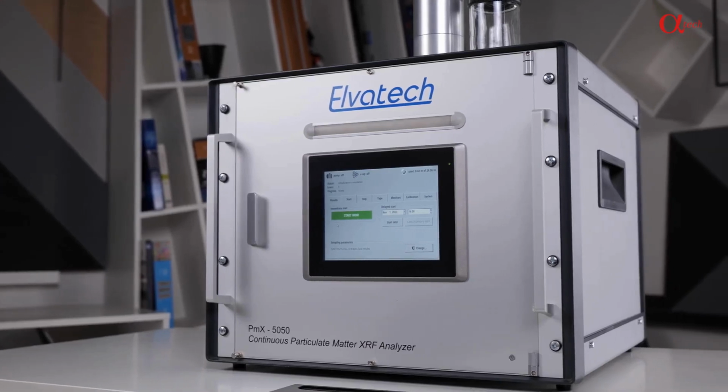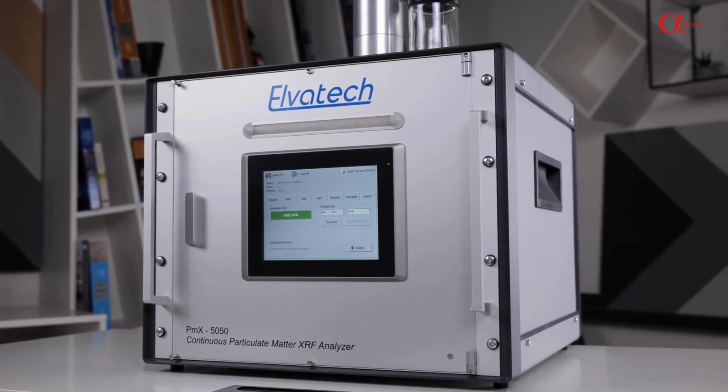Today, we took a quick look at the PmX5050, an analyzer that not only meets the US EPA IO 3.3 standard, but also offers a number of unique features. It can be used in environmental monitoring to track air composition, in industrial field to monitor emissions, and even in medical research to study the impact of the air particles on health. This analyzer is more than just another monitoring system. It is a powerful and flexible instrument with long-term performance capabilities and lifelong stability, so you never have to worry about its accuracy over time. With only 4 measurements per day, a single filter tape will last for an entire year.